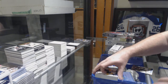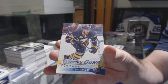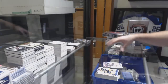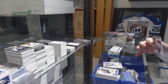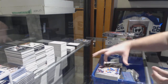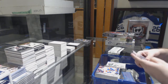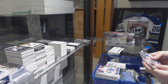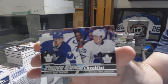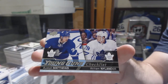Young Guns canvas for the Buffalo Sabres, Justin Bailey. Yep. I was not very happy, but it happens. Sagan for the Dallas Stars canvas. We've got a Young Guns checklist for the Maple Leafs of Nylander and Matthews and Nylander.